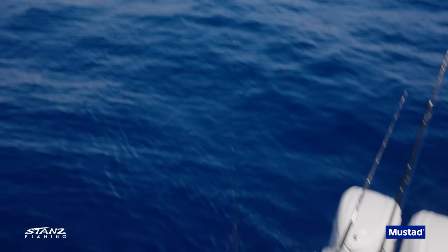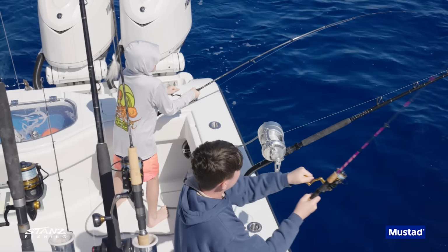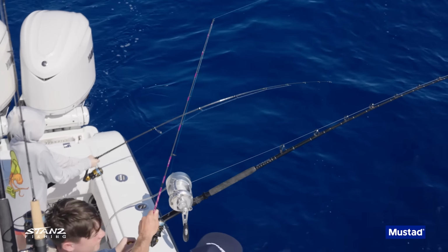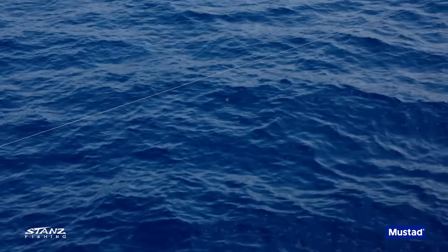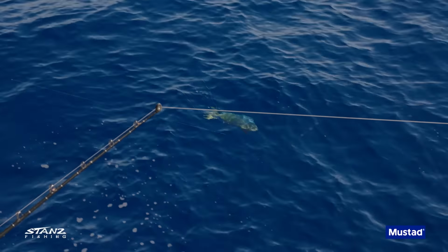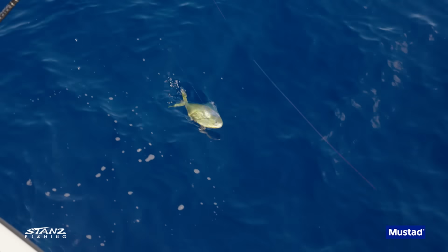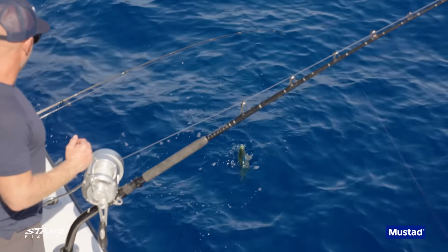Grab this one over here. Close your bail. Close the bail over and start winding. And they're going to be, I think, undersized, you guys. So when we get them up, we just kind of keep them close to the boat there for a few minutes. That's a good idea. Right there, bud. Keep it right there. Hold them right there. Don't reel it.